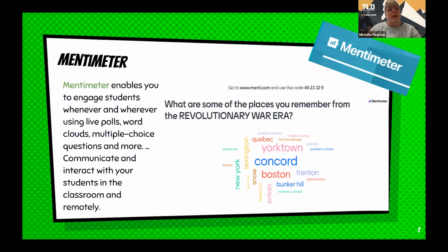So Mentimeter engages in lots of different ways. There's slides, there are word clouds, as you can see here. Your students can communicate, much like Pear Deck within Mentimeter. It is a paid tool for some of your higher functionality, but the basic functionality in Mentimeter is rock star.